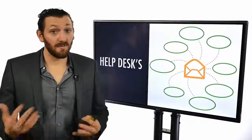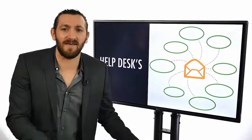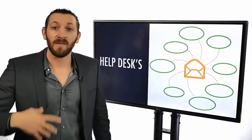Help desks. Help desks are very important. When people want to communicate with you, you want a way to track that. You can't just have them emailing your Gmail inbox. That is not professional, and it doesn't allow you to track those communications and send them to your email service provider.